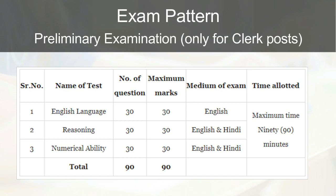The final one is numerical ability section. 30 questions, 30 marks, medium of exam both English and Hindi. The total allotted time was 90 minutes. So the total questions 90, maximum marks 90 and time allotted for this exam 90 minutes.